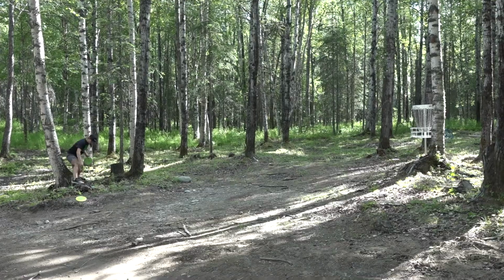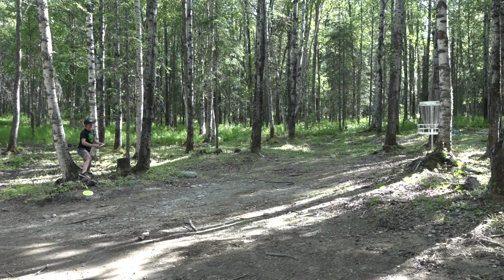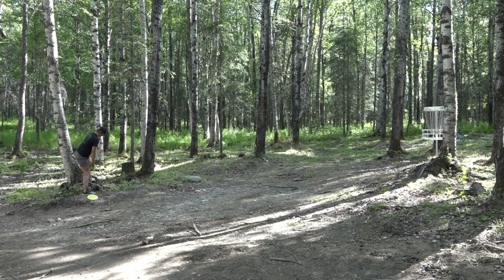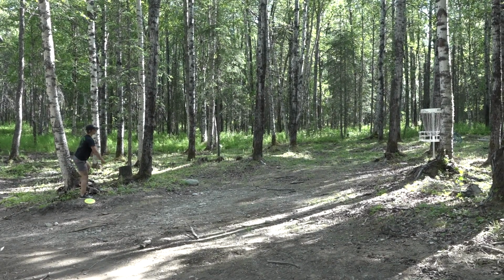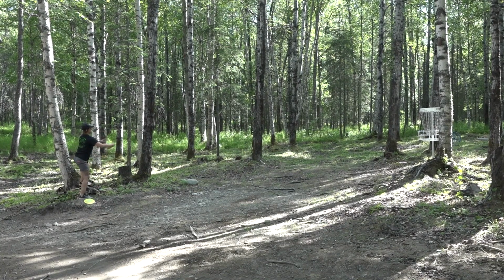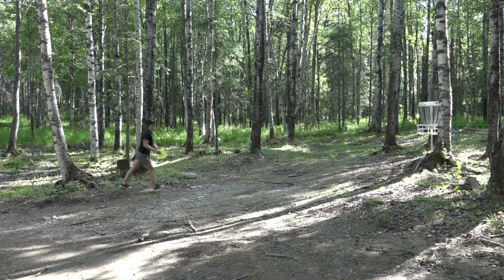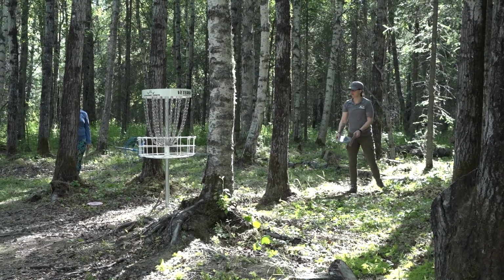And Chelsea just had it in and out. So it's up to Shea now to get the birdie for the card. Working on her footing there. Yeah, she had weird footing up on that tree. Great putt, beautiful. Great, great birdie.